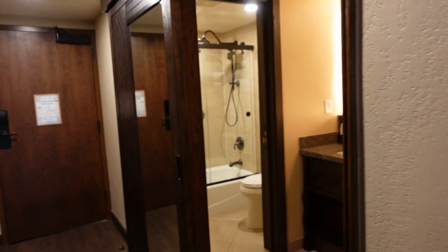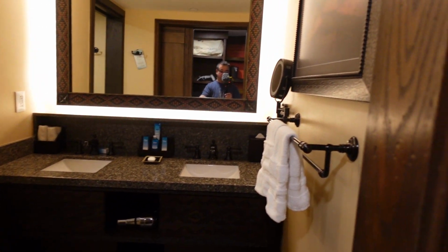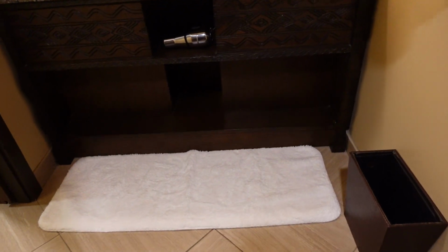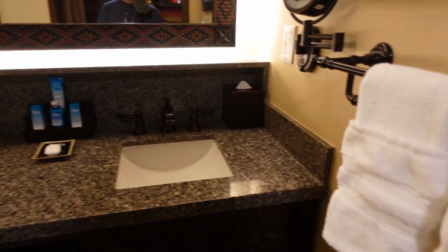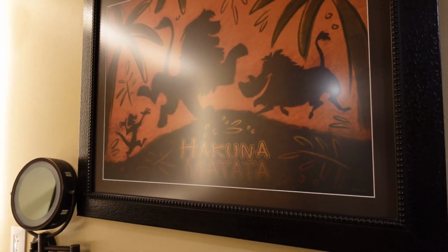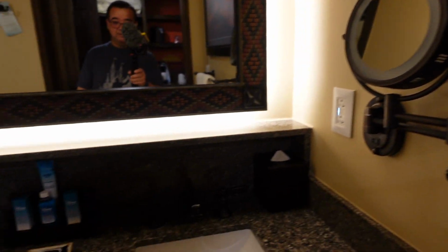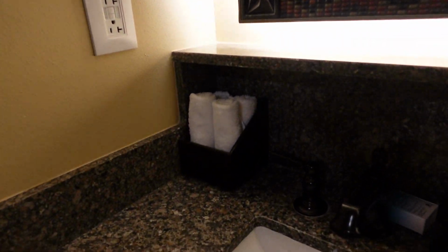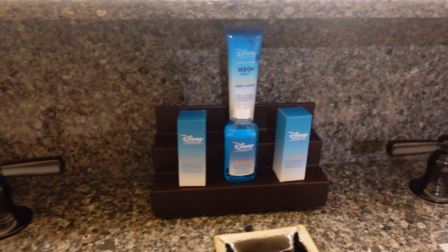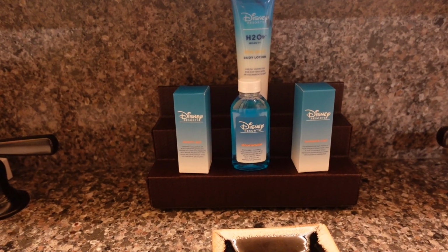All right, now to the bathroom. It's got a sliding door. So you've got your nice little sliding door, a cool little floor runner there for your feet, and a double vanity. Hey, look at that. Hakuna Matata, one of my favorite Disney movies, Lion King. Got a vanity mirror. Hello, everybody. All right, beautiful setup. Always your Disney amenities, your H2O products, your lotions, mouthwash. It looks like you have a vanity kit and shower cap.